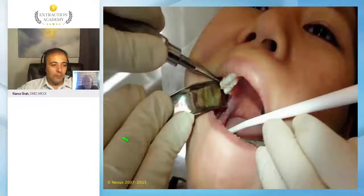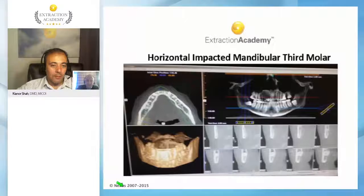Once again, up top, we're able to elevate the tooth, and the patient, in this case, was not sedated, did not experience any pain, and healed beautifully. With our post-op protocol, we'll give you ideas, time-tested methods that we've done to have an uneventful post-op healing period with the use of pharmacology and proper oral and written instructions.